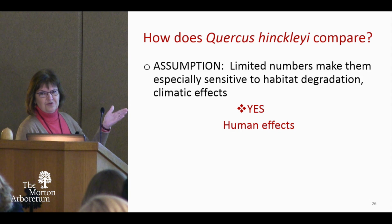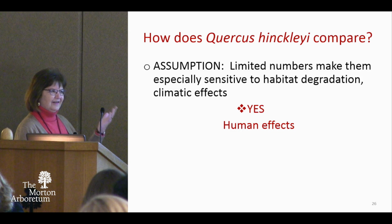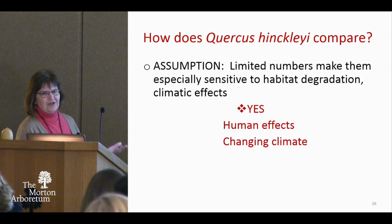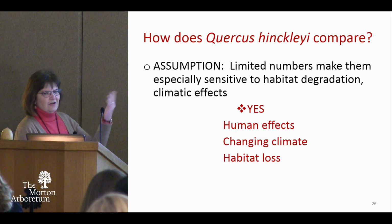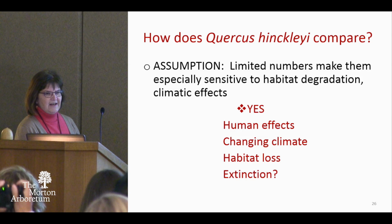Bighorn sheep are being introduced into Big Bend Ranch State Park, and you don't know if they're going to have a taste for Quercus hinckleyi or not. Climate is changing, and it's probably going to get drier, and we can't control that, obviously, but that could be the fatal blow for it. And just this habitat loss that's caused by basically human effects.